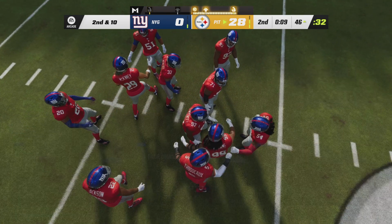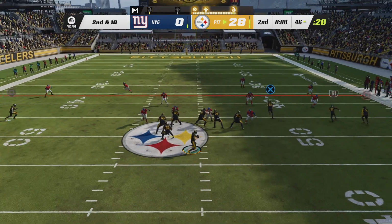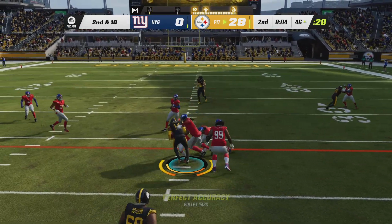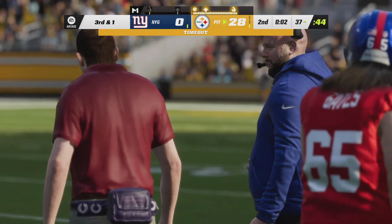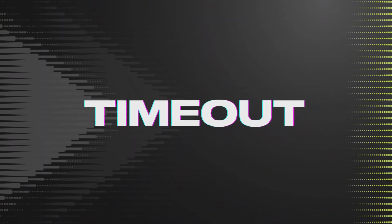That was well played, but that was also an example of a corner who understands his coverage, realized he had support behind him, and could be a little more aggressive in the shorter zone, and did exactly that, knocking that pass away. And we're going to get a timeout with 2 seconds remaining in the second quarter.